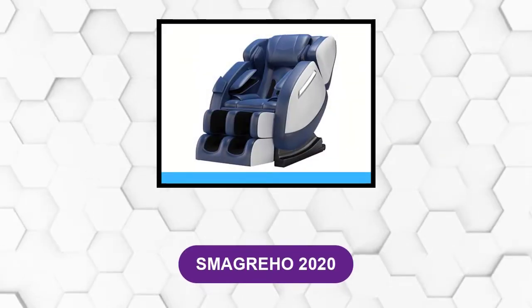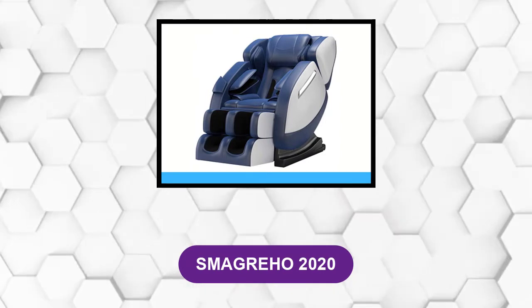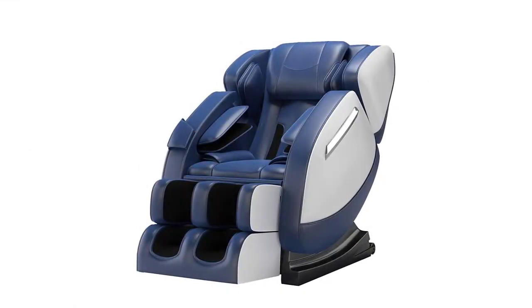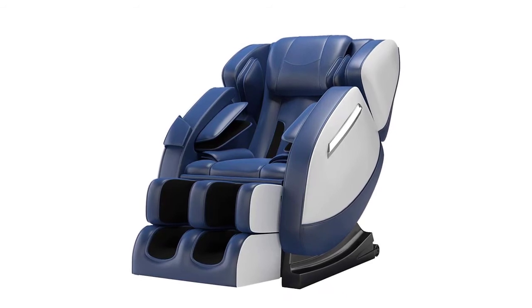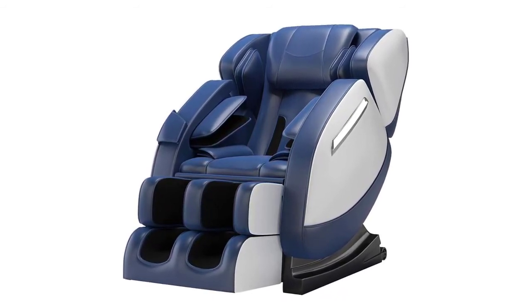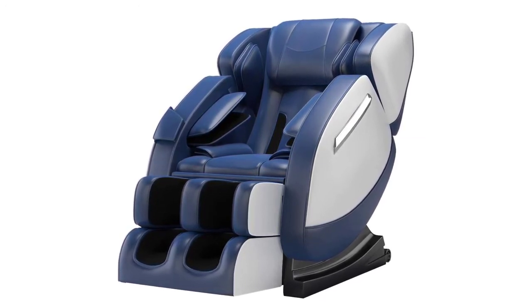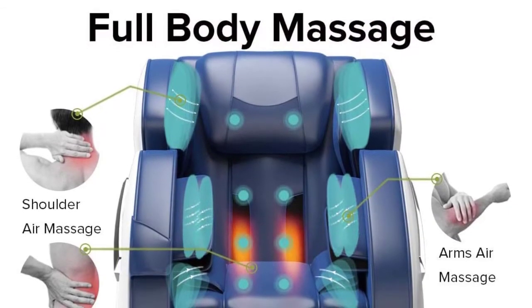At number 3. Smagraho 2020. This brand new massage chair includes 8 massager rollers constructed from the backrest. The rollers can supply the massaging position right and extend numerous automatic applications, formerly put in them. The lower rear section of the chair includes a heating system that enriches the blood flow and the massaging results.